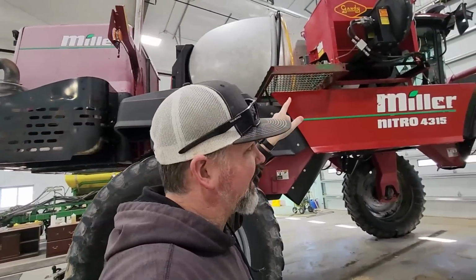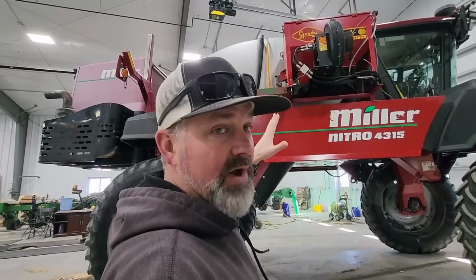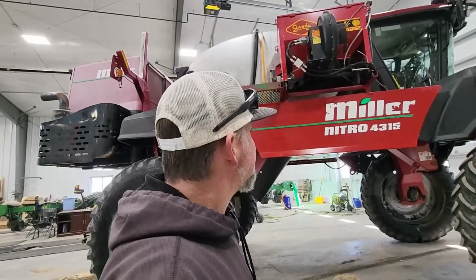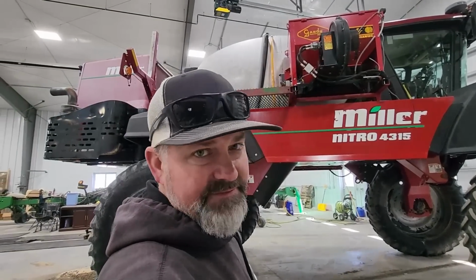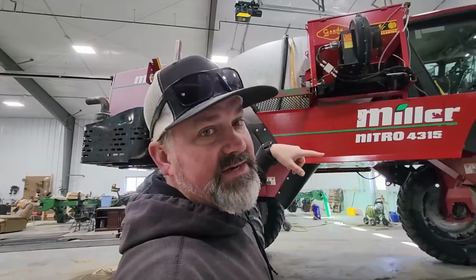We still have the Gandy air seeder, which I think is still half full of turnips and radishes from, like I said, 6 months ago, August 3rd of 2022, when this machine stopped working in the field with Laura. But it's back home, should be ready to go. I'll run it to the farm.